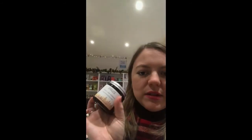They are fab. And then what else have we got? Looking around the shop, this is where I should have written myself a list of all the things I was going to speak about. So I have got some lovely candles, I've got some spruce ones left, I've got some other kind of festive spiced ones as well.